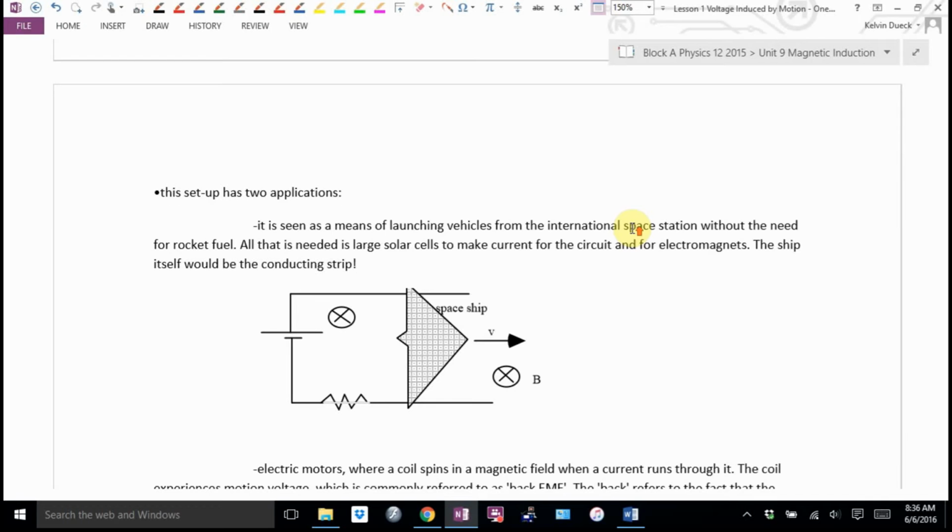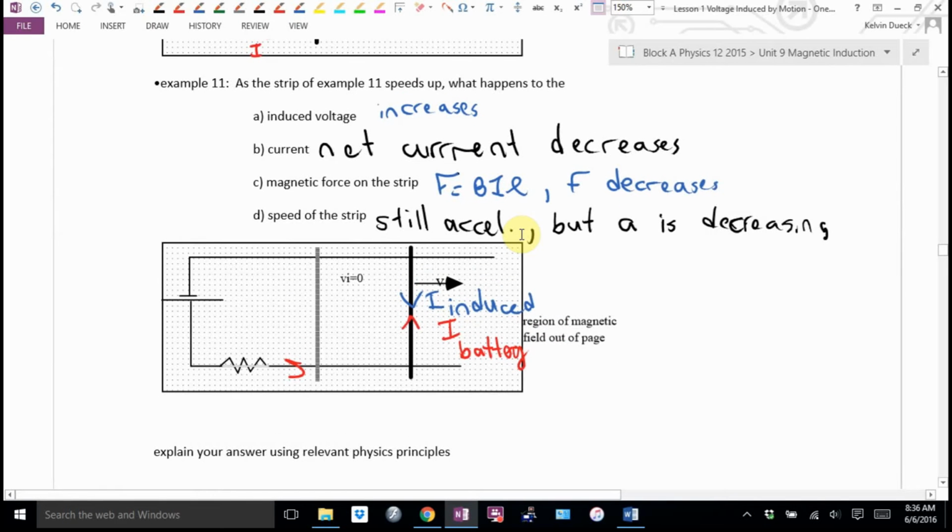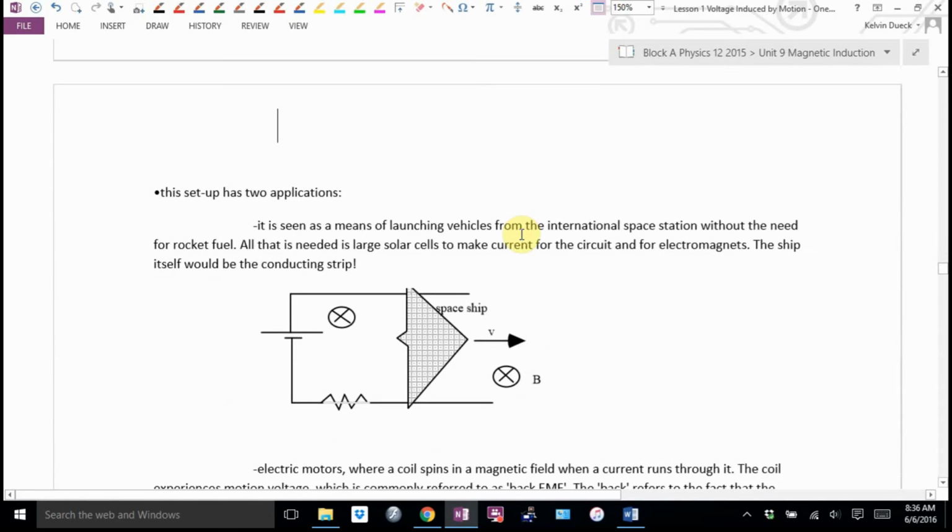Okay. So this setup, this idea of a railgun, has some applications. One would be, this is seen as a means of launching vehicles from the International Space Station without the need for rocket fuel. If your space station is right here, you don't want to fire a rocket right next to it. That's bad. So what would you do? This has been proposed that on the end of the space station, you put some conducting rails, and you use the spaceship itself as your conducting strip. So you would supply a current from your solar cells. You could have a magnetic field from a couple of big solenoids.